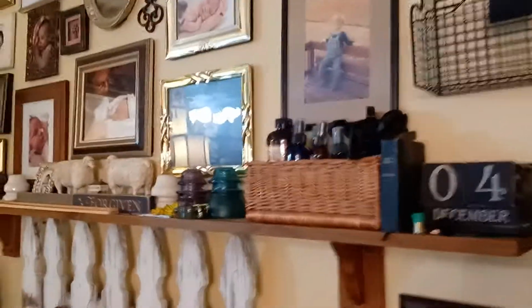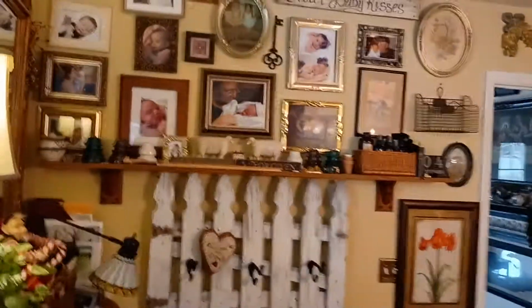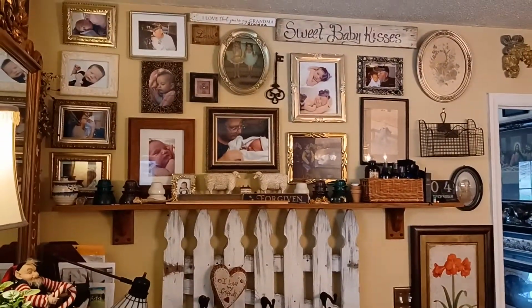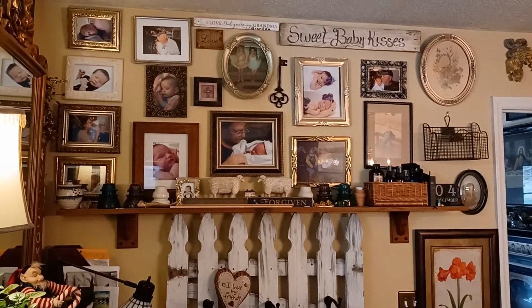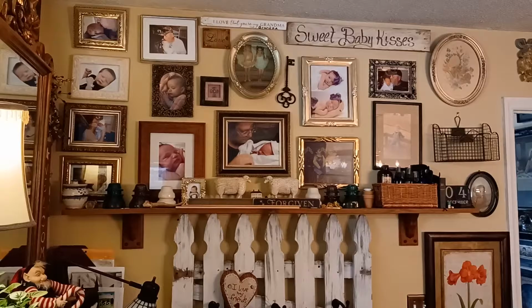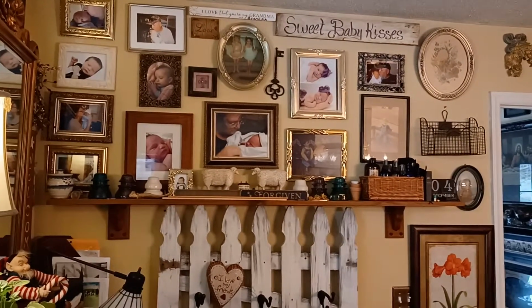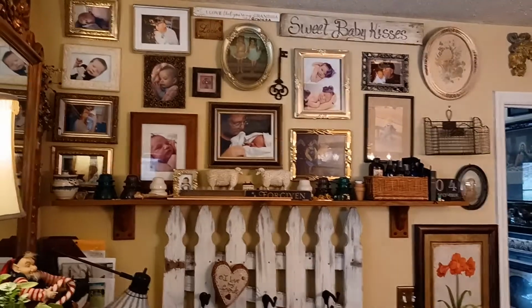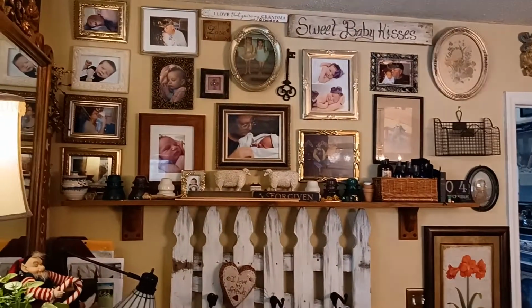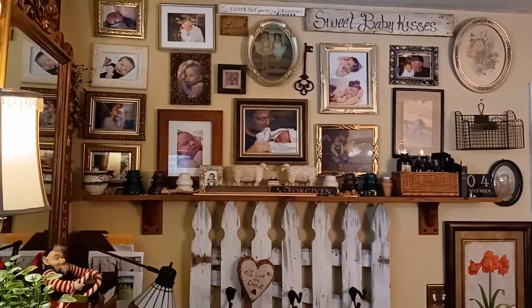And then this is the gallery wall that has all of our little sweet babies on it, all of our grandchildren, as they were born and brought here, and we got to see them in the hospital, and we got to get those new little sweet grandbaby kisses, and we got some pictures of those things, and they mean a lot to me and Donald. So this is our grandbaby, or our baby wall.